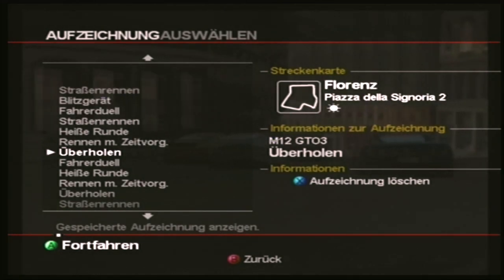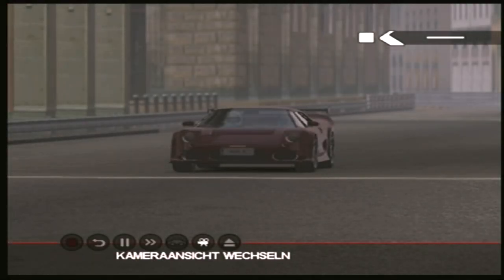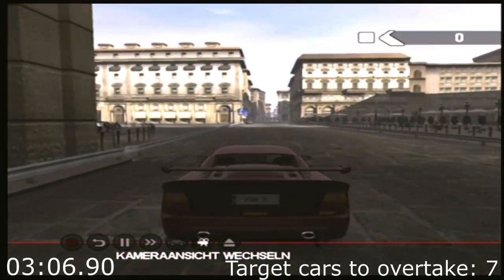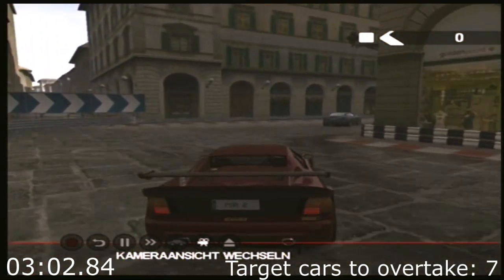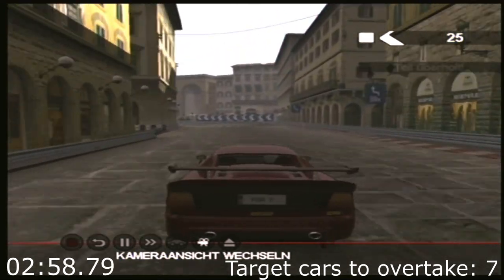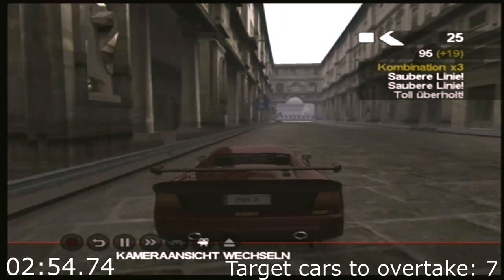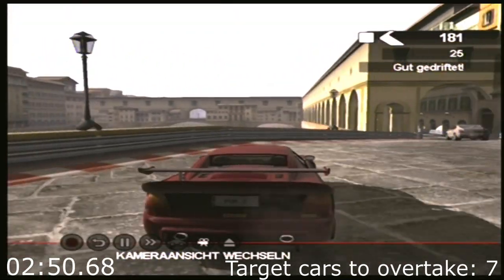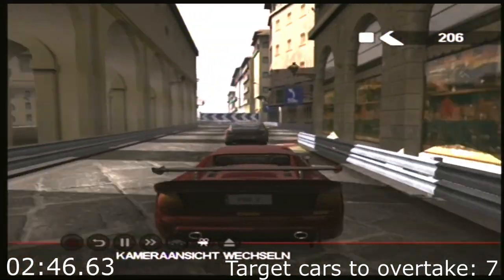Alright, so the next challenge is an overtake challenge through Florence, Italy, and I'm using the Noble this time. Because yes, as always, I did try the challenge with some other cars, but to me at least, it was pretty much impossible to beat this challenge with any other car than this one. While with this one, it was, quite honestly, pretty easy.